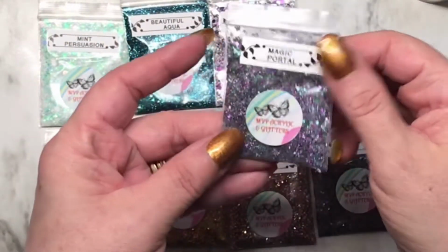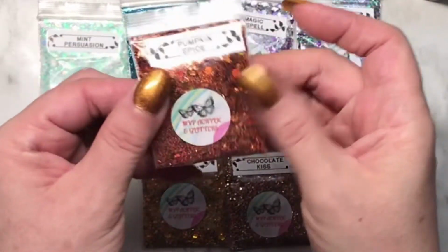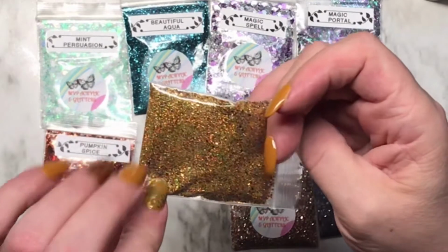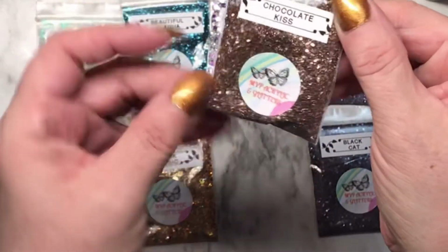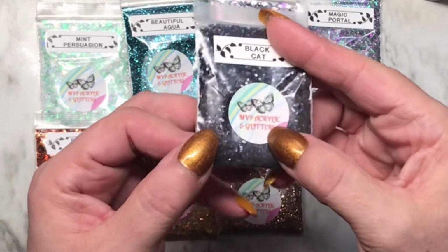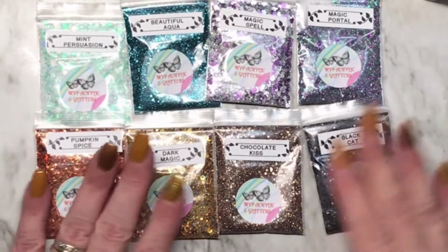They're pretty much all multi-mixes. Magic Portal, look at that. Every color of the rainbow. Pumpkin Spice, one of my top faves, is a multi-mix. It's holographic orange. Dark Magic is gold, orange, black, everything in between. Chocolate Kiss is a mixture of different browns, and they're all the same size hexes, as is Black Cat, but Black Cat is holographic. See that beautifulness?